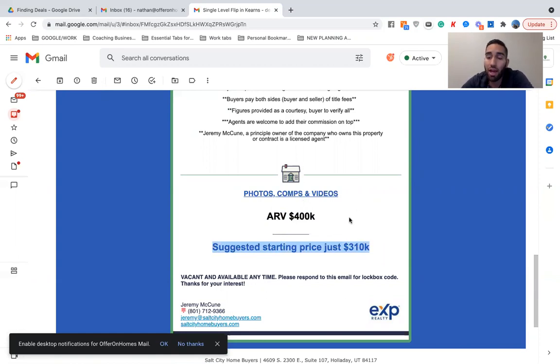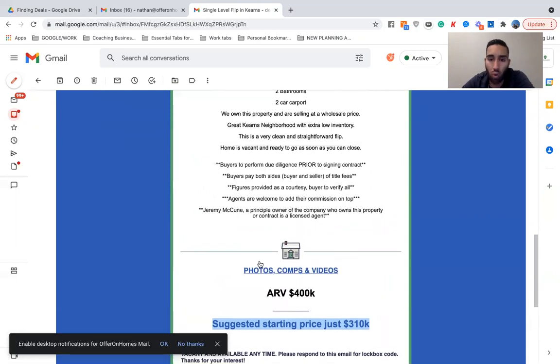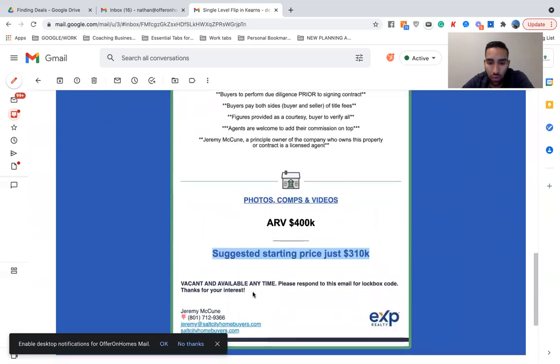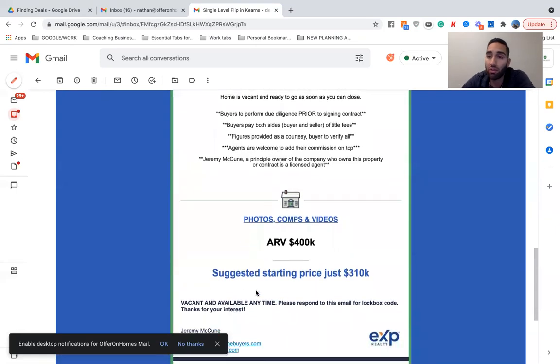And if they're okay with that, then we would sign a JV agreement, and I would send some of my buyers to their walkthrough. It looks like they usually do a walkthrough. Vacant, available anytime. So this would be great for me to just say, hey, do you mind if I bring someone, can I just add it to the best offer or on top of the 310? So they make their money, we make ours.